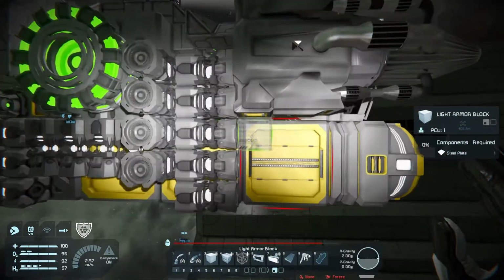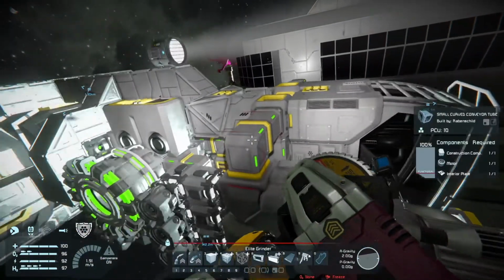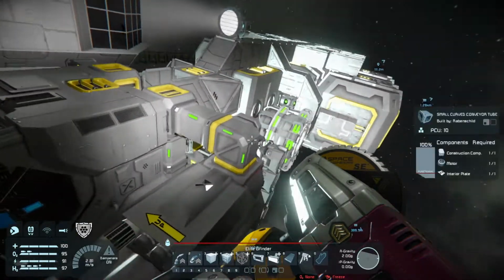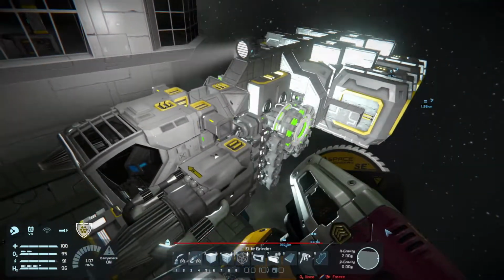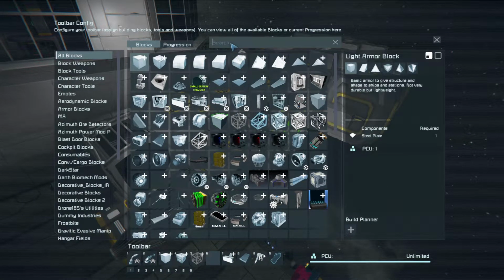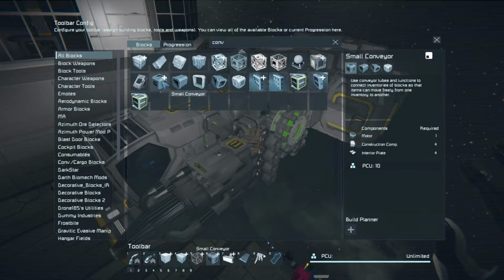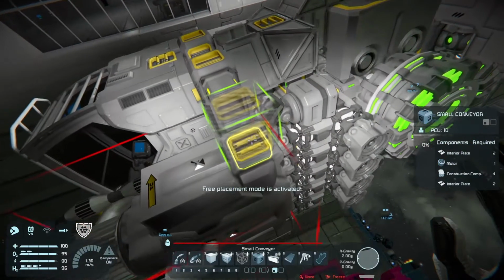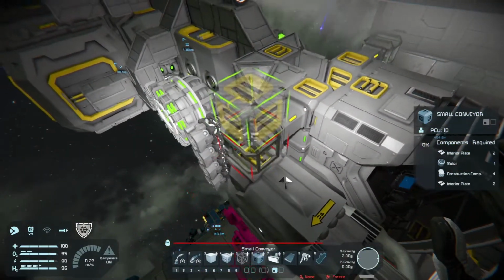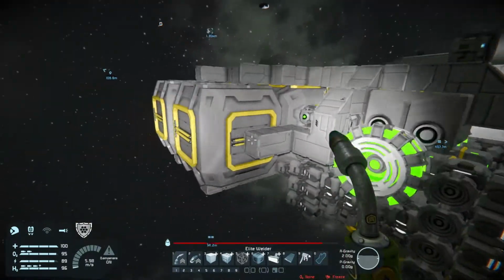I'm doing this to anchor this so that I can cut open this area and this, put in just some conveyors. I need the small ones. And then I can continue this. So the power system is sitting here.